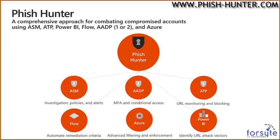Then we take advantage of Flow as the automated remediation criteria. For those of you who are not familiar with Flow, it's an online workflow engine, and we'll take a look at that today, and I'll show you how that works. After we've made the determination that something needs to happen, we take advantage of a couple of different Azure components for filtering and the actual remediation components. This happens with Azure Automation as well as Azure Functions.